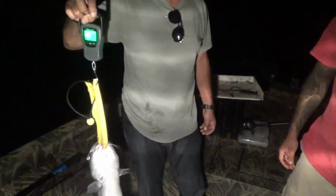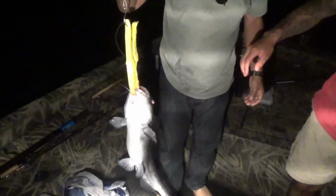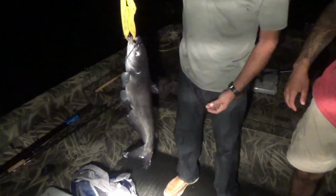5'8". Hey, that's not bad. Yeah, 5'8". What was the one that I caught last time? 7? Yeah, 7 something, almost 8. Well, there you go. See, I'm right in line. I thought he was going to be big the way he hit that pole, though. Well, you got 2 in there. You want a picture with him real quick? Yeah. I'll take a picture of this one.